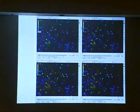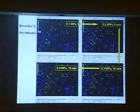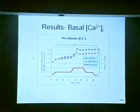Then we started to notice something else. If you concentrate on the constellation over here, you can see the colors became more and more red. But this is not following a stimulus, but the first frame for each experiment, meaning the basal levels of calcium concentration, the baseline. In 1 atmosphere, 3 atmospheres, after 10 minutes, and after 20 minutes, meaning that there was an elevation in the basal calcium concentration.